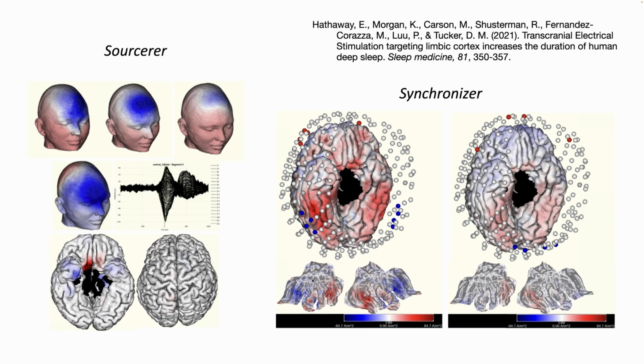So when we replicated it, we used our advanced source modeling and our knowledge that the sources are not in the frontal lobe, but they're really in deep limbic areas. And we also were able to model it, but with half the current. We used half a milliamp, 500 microamps, and indeed it was successful. We got people to extend their deep sleep with this synchronization. So the point is, if you can have your mathematical model fit up with the actuality of the brain tissue, you can have a lot of insight into what's going on in the dynamics.